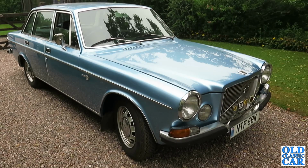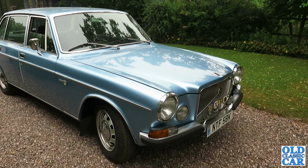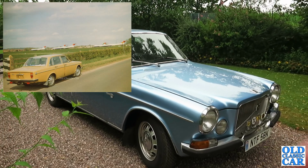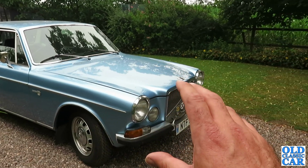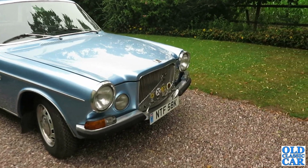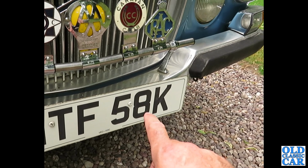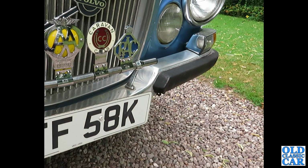If you've followed the channel for any length of time, you'll know that I've had PVs and Amazons in the past. And when I was growing up, Dad had a Volvo 144S, which was the 4-cylinder twin carburetor 140 series car, very similar shape to this, although the front wasn't quite as long and had slightly different front end styling. The registration on that car was SNE 57K. And when I found this for sale, and this is 58K, one on from the registration of Dad's old car, it just seemed to make sense to go and snap this one up.